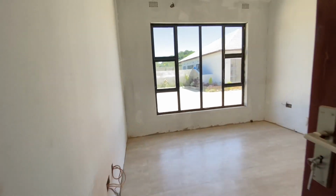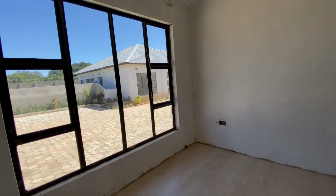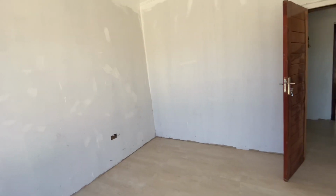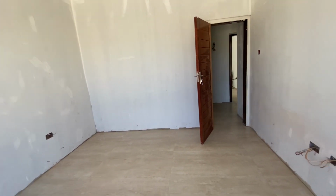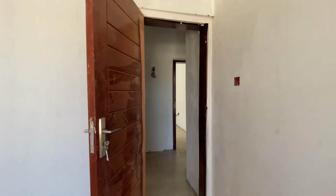And then over here you have another bedroom. This is, I think, the third bedroom, which was just as big as the other one. The rooms are pretty sizable, to be honest, and I love the windows. And this is what the room looks like, really nice and sizable, and they will all be having built-in closets.